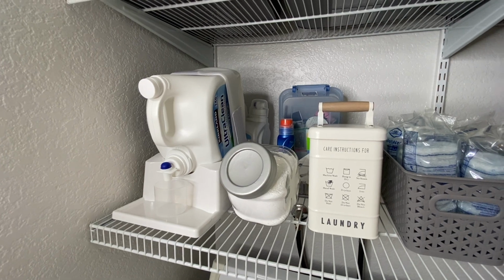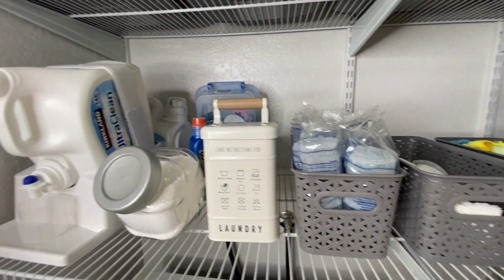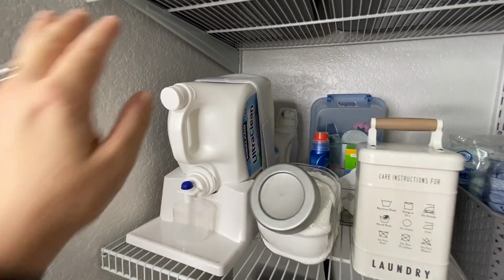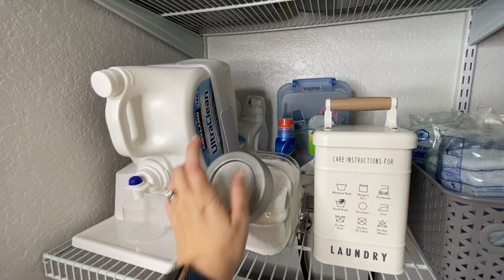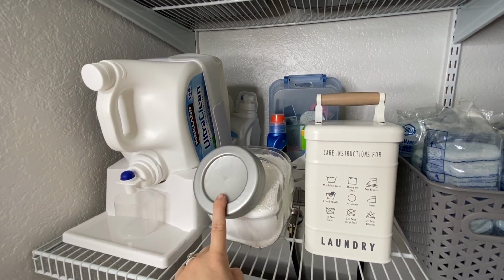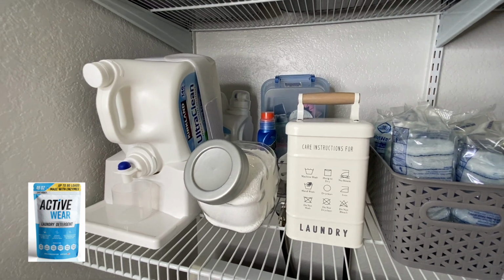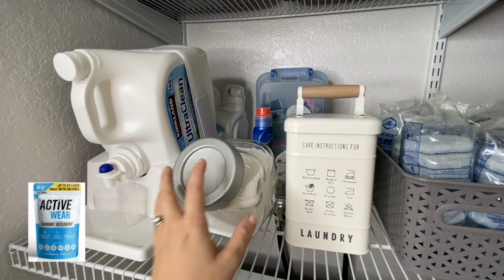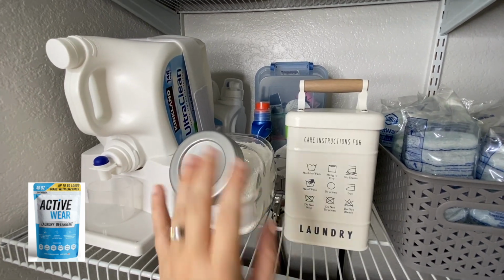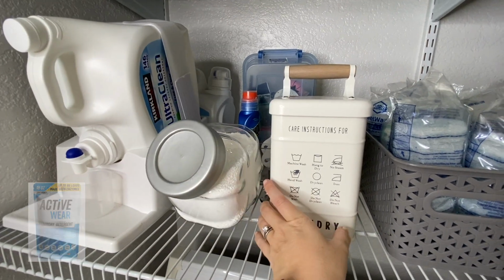So here's the final product. I am gonna go on my Cricut and make some labels here, but this is the final product. I've got my laundry in the front and the spare one in the back. This is enzyme detergent. It's really good for smelly gym clothes or foul body odors, animal or human. So I like to have this on hand. It's kind of expensive, but we only use it if we need to.